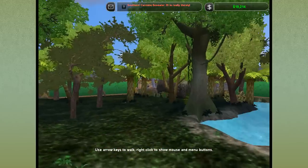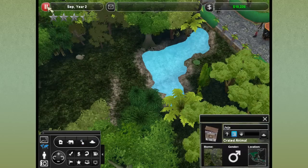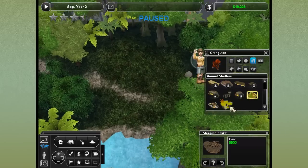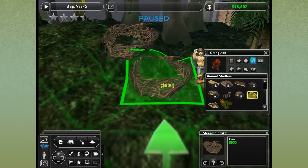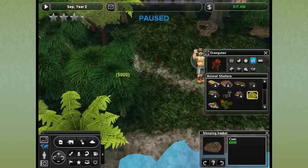Looking good, looking good. The raised platforms and the sleeping basket, actually, have been researched. So let's see what we can do to get those guys in here. Let's see. All right, here's our sleeping basket. Look at it, the sleeping basket. We'll put one right over there. We can hide one pretty close because they like to stick with one another.